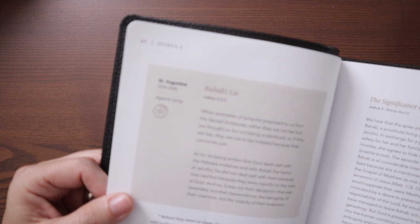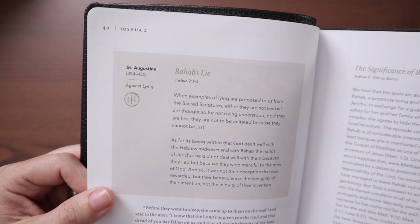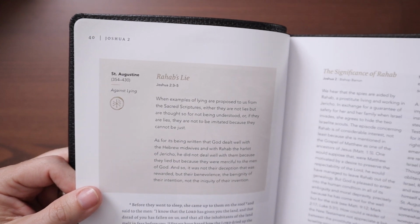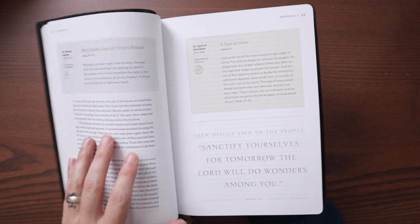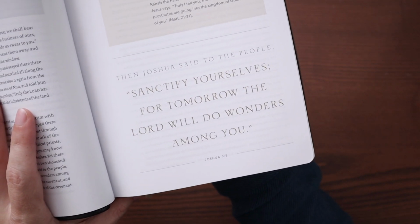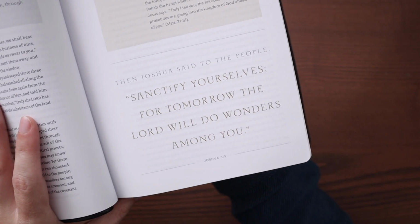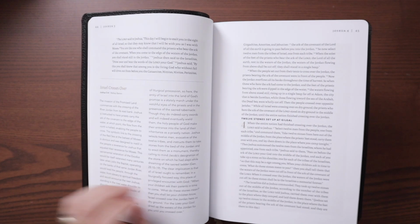Augustine. Do you say Augustine or Augustine? I've heard people say it different ways. What do you say? The Rahab's lie. A little bit of commentary there. Bishop Barron. Some of these scripture quotes are not even full pages there. So you see Joshua 3:5, it's just half on there. You've got Thomas Aquinas in here, Cyril of Jerusalem, lots and lots.